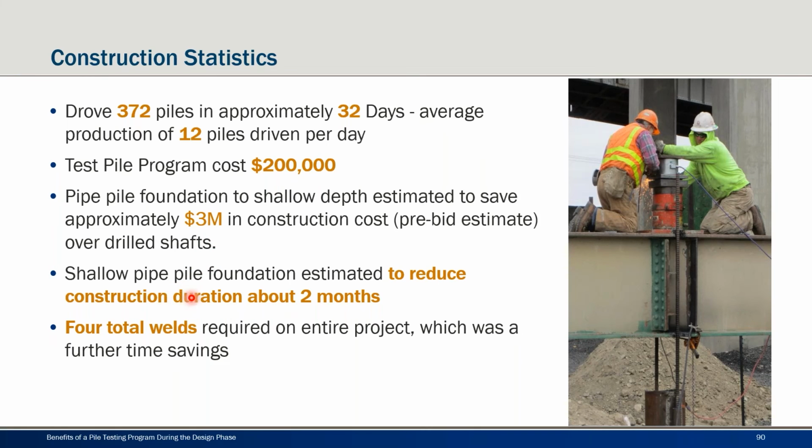The pile foundation was estimated to reduce construction by about 2 months, given that we didn't encounter any difficulties and everything went very smoothly. Usually on pile jobs, you have to weld a little bit. On this whole project, there were only 4 welds, and they were at a location where the piles were too high for an MSE wall, and we couldn't really see them. But that was a fair savings in time for the whole project, reducing the number of welds.